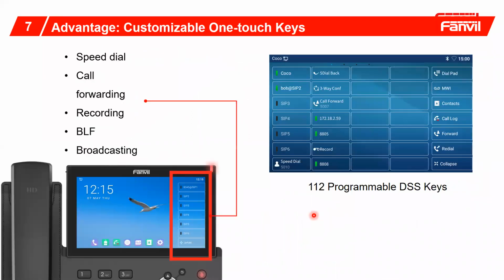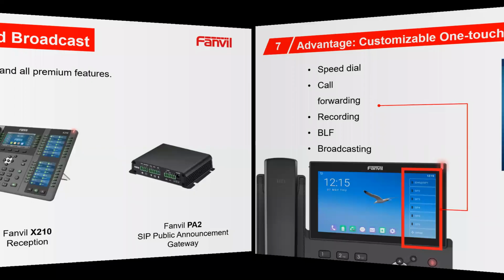Here's just a quick DSS key. We provide 112 on the Android phone. Of course, you will see about here on the side and give you all the other DSS keys. This just gives you a quick interface moving forward on the XS.